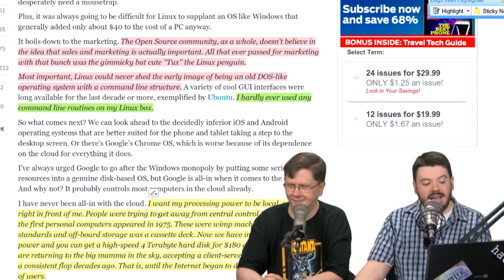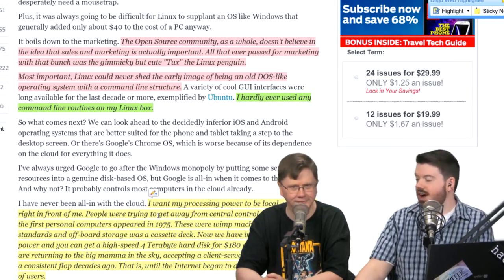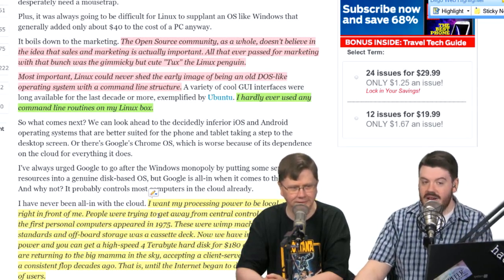Yeah, Dvorak. But what he's saying, though, is Linux could never shed the image of being old and DOS-like. Not that it is, but he says the image of it. And I do agree with that. I think a lot of people out there still think Linux means command line, and some people are totally cool with that, kind of like myself.